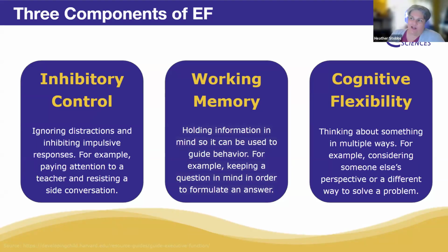So the fancy words for the components are inhibitory control, which is being able to ignore distractions, being able to keep yourself from responding to things very impulsively, like paying attention to a teacher. It includes being impulsive in your actions, but also verbally impulsive. So let's say that you're in the middle of a lesson and you're teaching and you have a child that's continually shouting out, which I'm all about conversation and building language in kids with students, but there does become a time, especially if they're not talking about what you're talking about, that it can become disruptive in your classroom and it makes it difficult.